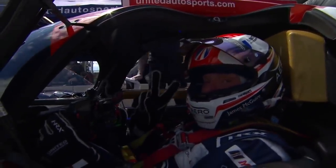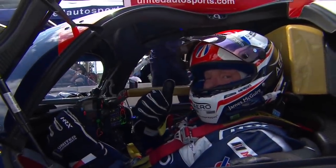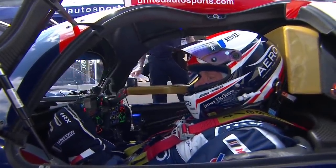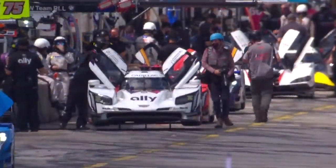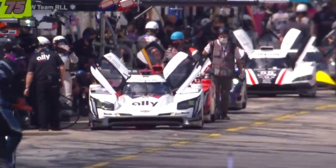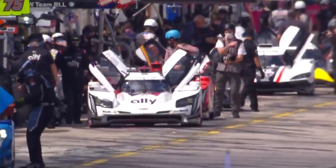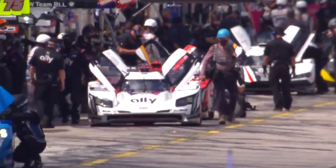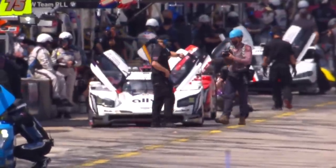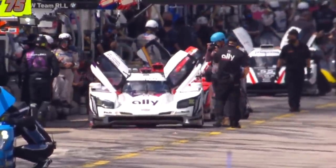I believe that is the helmet of Mr. Jim McGuire behind the wheel of the 22 United Autosport LMP2 machine. So good luck to you, Jim, out there around the racetrack. And should explain, by the way, this qualifying session, points and positions for DPI and LMP2. But if you are an LMP2 driver, you have to be a silver or bronze. So there is that little bit of rule bookness that you have to pay attention to.